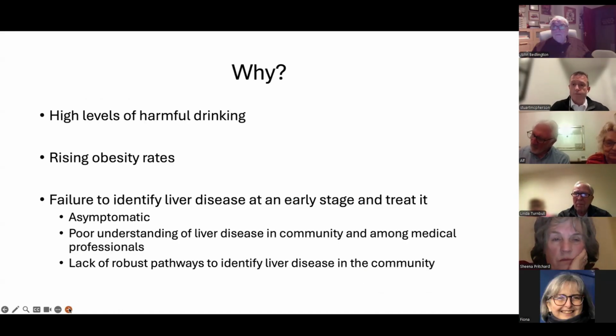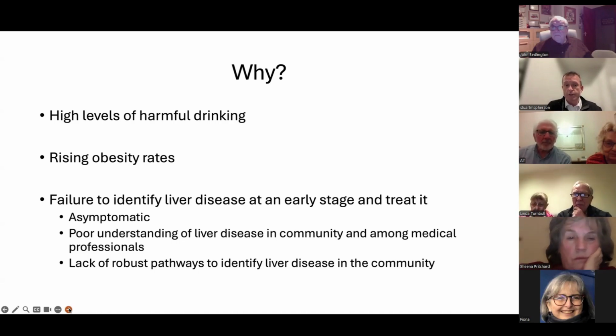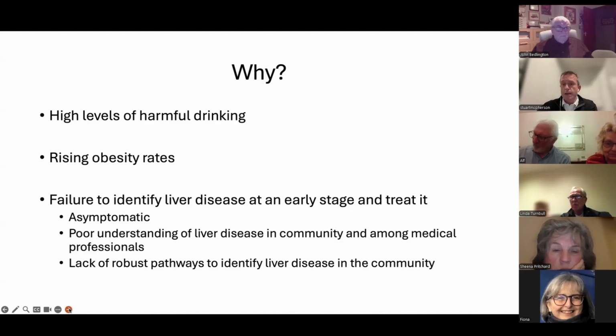Well, there are high levels of harmful drinking in the community, particularly in areas like the Northeast, as you know. We also have rising obesity rates. And there is an interaction between alcohol consumption and obesity such that the risk of liver disease increases tenfold. So that interaction is a big problem, and this is all feeding the rise in liver disease. And this lot is coupled by a complete failure to identify liver disease at an early stage and treat it. And that's because many people are asymptomatic. There's a poor understanding of liver disease in the community and among medical professionals. And there's also a lack of robust pathways to identify liver disease proactively in the community.